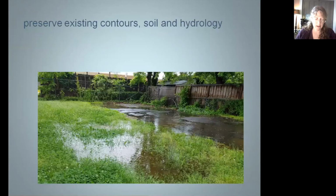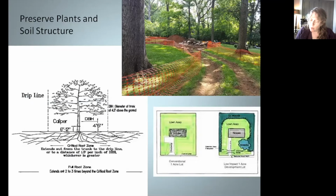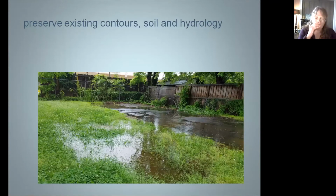Now, again, also what we want to do is preserve existing contours and soil and hydrology. Let me back up actually to this one and tell you that what we would also want to do is not remove any plants other than invasive non-natives or non-natives, and try not to disturb all of the plants that are natives. So we also don't want to concentrate the stormwater in any one area. So what we want to do is preserve the existing contours and hydrology.